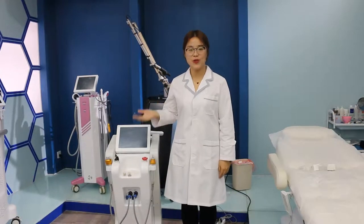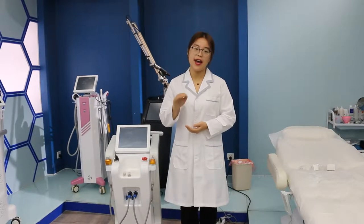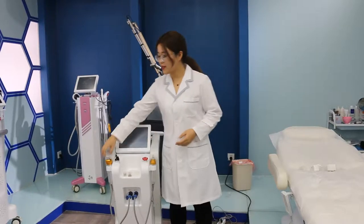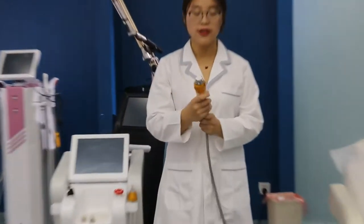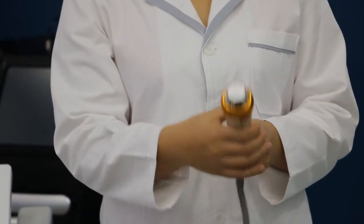Now, let us introduce this machine. The radio frequency microneedle machine has two handles. One handle is the non-invasive handle without needles. It mainly treats the epidermal layer, the skin surface. The radio frequency energy mainly stays on the epidermal layer to do daily skincare. So it mainly removes fine lines and superficial wrinkles. Like this, you can see. This is the non-invasive one, without needle tips.